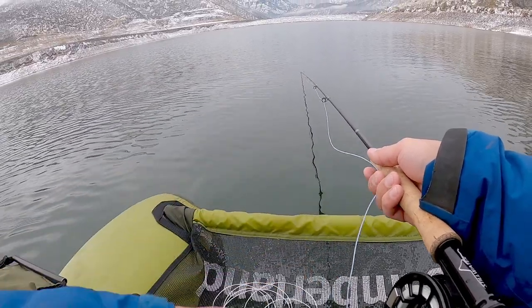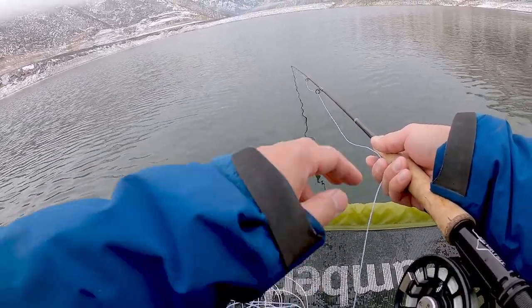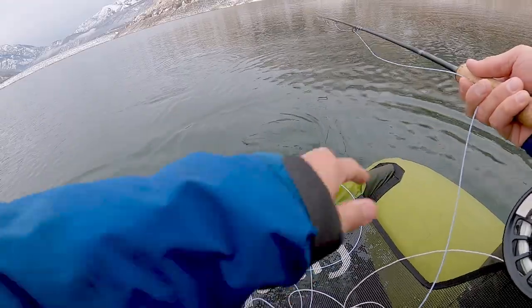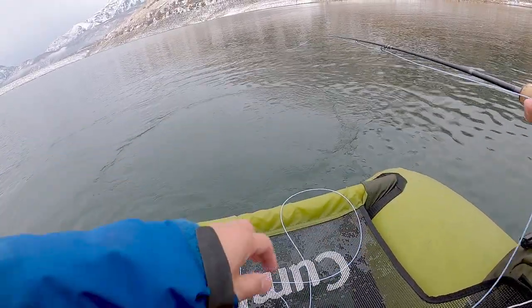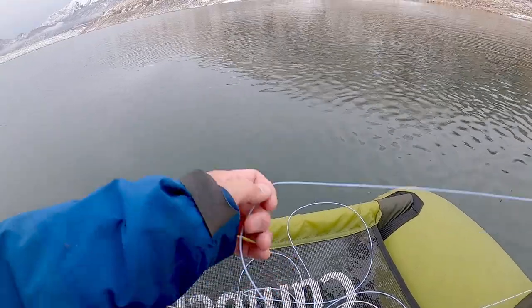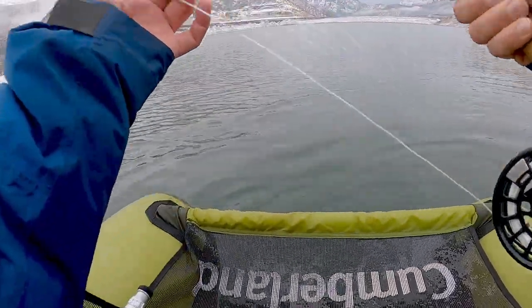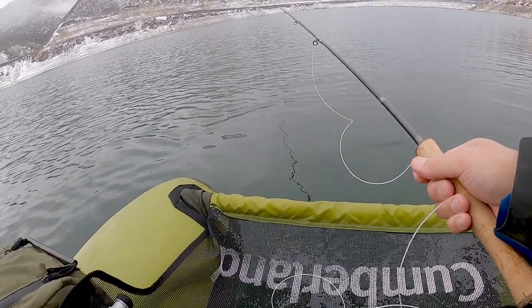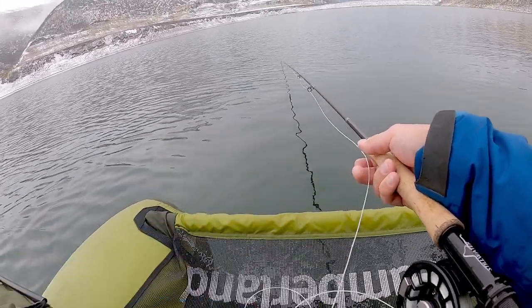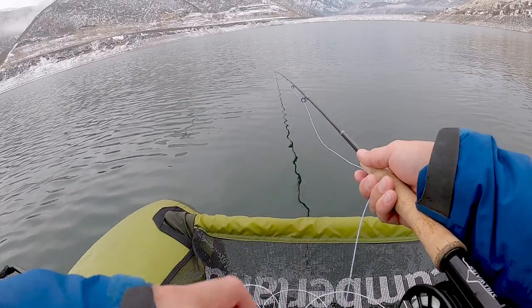Back to the triple minnow setup, just got bumped. Yep. Dude, just get it. Dude. Still chasing? Okay, first cast doing that. See? Sometimes can't be afraid to change. They're eating the indicator rig better last hour. Now maybe they'll eat this a little bit better. This has got more movement now.